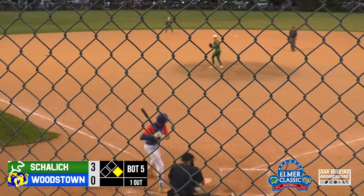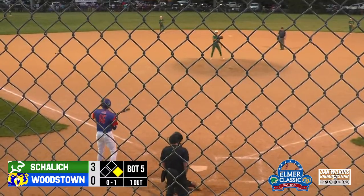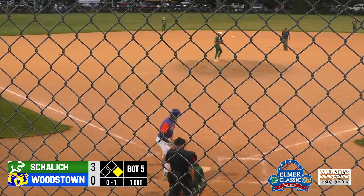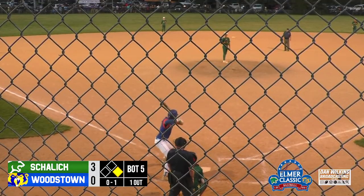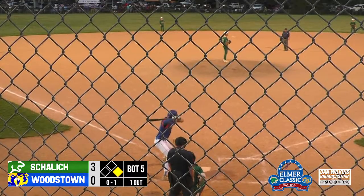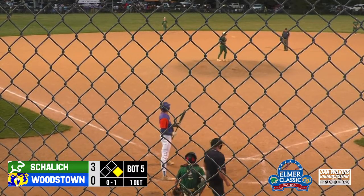And first pitch, strike called. 0-1 to String. String 0 for 2 with 2 strikeouts. Had a big K with the bases loaded in the third that led to Ty Koblenz flying out to left and squashing the threat. Pokrovsky steps off.